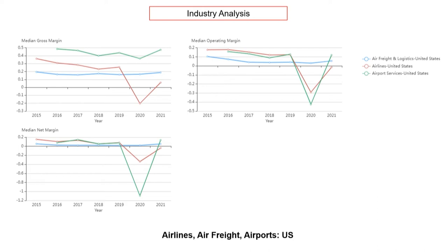Actually, this picture has a lot of story in it, because it spans 2015 to 2021, just over the pandemic. You see the red curve shows the airlines. The first one is the gross margins. Airlines have higher gross margins than air freight, about twice as much, because people who go there have to come back, but goods only go one way. So airlines are typically more profitable than air freight, but not during the pandemic. During the pandemic, the airlines' gross margin is negative 20%, that's the median. So the airline industry suffers significantly from the pandemic. But it's coming back after one year.